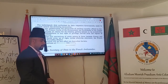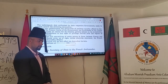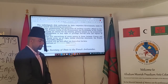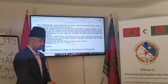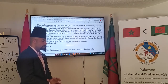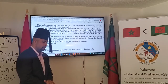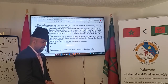We'll just continue to read. The undersigned, duly authorized by the respective governments, making common accord the following declaration. Taking into consideration the guarantees of juridical equality offered to foreigners by the French courts of the Protectorate, the government of the United States relinquished all claims for its consuls, persons subject to its jurisdiction, and its establishments to any right or privilege derived from the regime of the capitulations. The treaties and conventions of every nature enforced between France and the United States cover, as of right, unless otherwise stipulated, the French zone and the Sharifan Empire. This declaration will go into effect 10 days after its date.